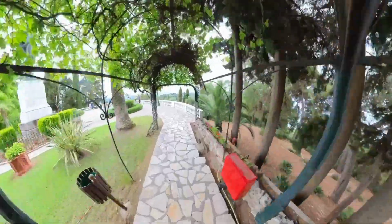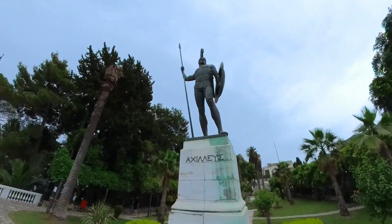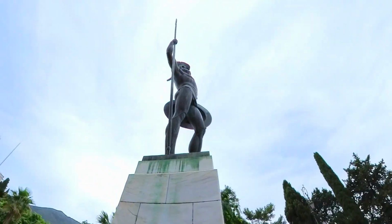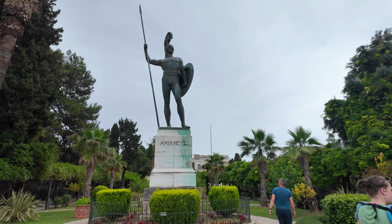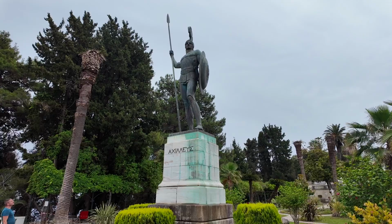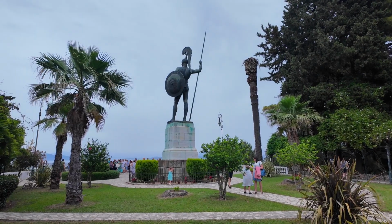And we are coming to the piece de resistance, the most amazing statue, right at the end of the garden and overlooking the city. Absolutely gorgeous. Come check this out. No, you can't see up his skirt.